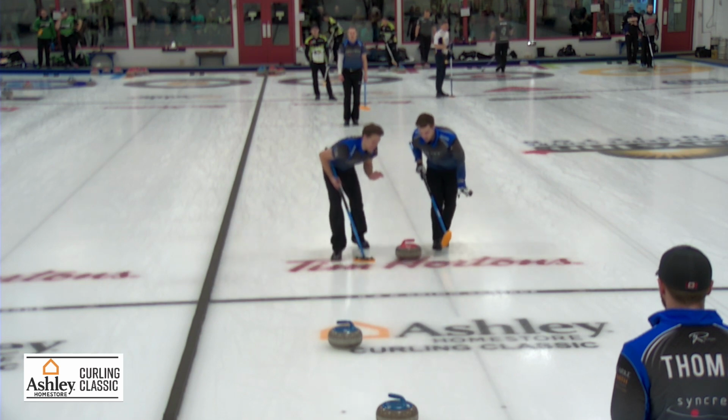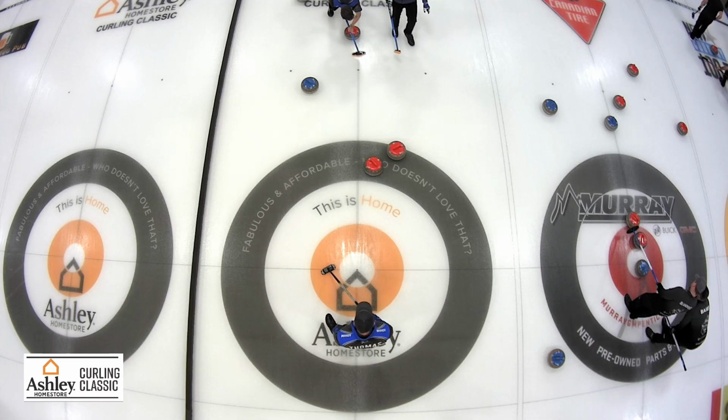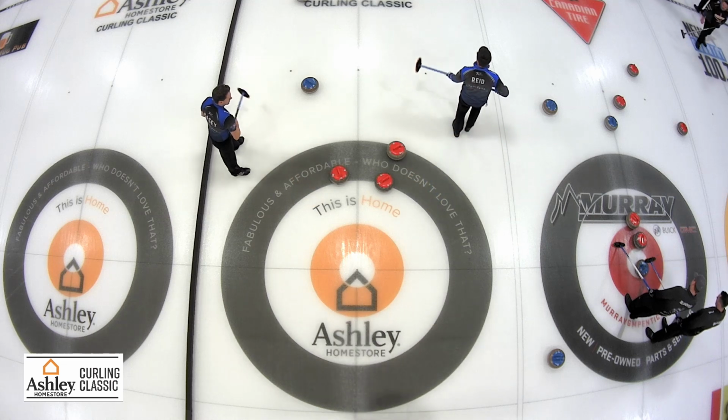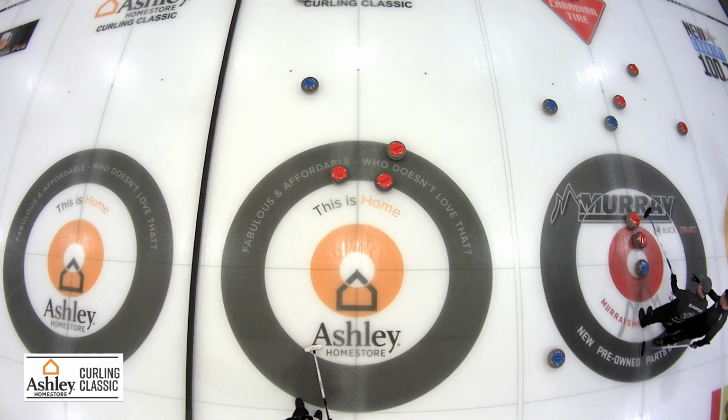Got to move a mile. Not getting the finish yet. Whoa, whoa, whoa. Yeah, it stayed pretty straight. He had pretty good weight for that.